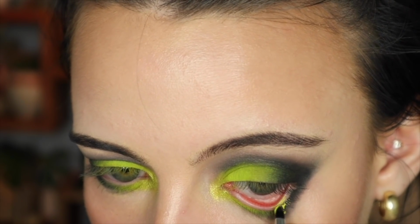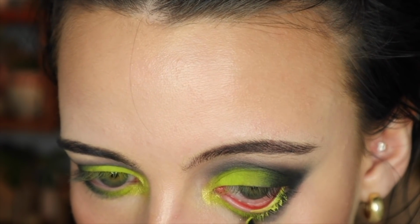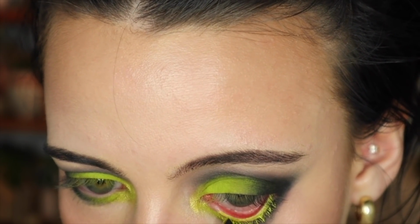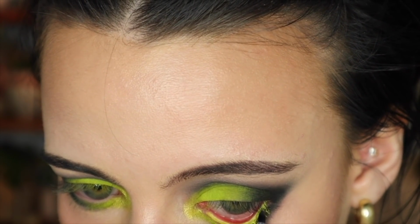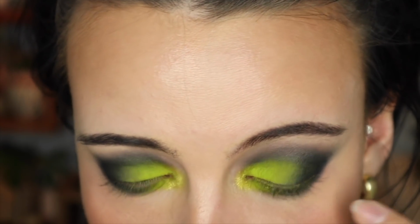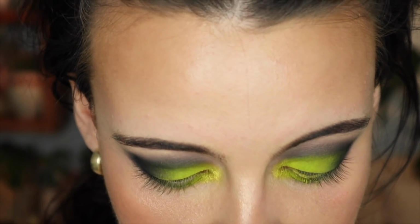I'm just going to work this onto my waterline and try not to blink for a little bit so this has a chance to set. I recommend if you're putting these in the waterline to apply a very thin layer first and then build up another one. Ooh, my eyes are gonna need a vacation after this.